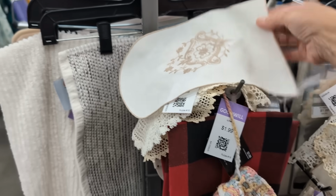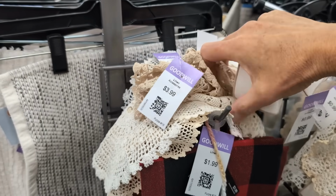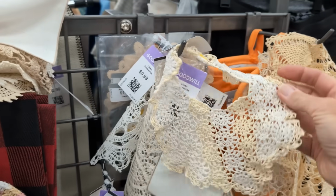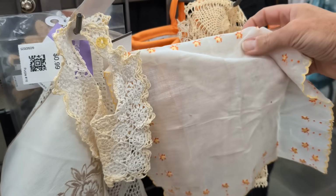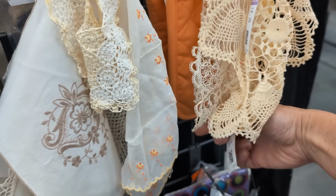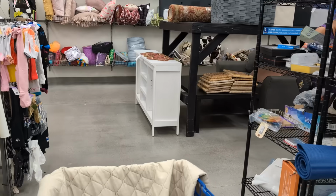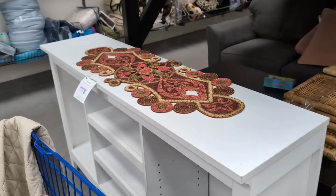Just around the corner on the end cap here, we've got some more vintage linens. Crochet doilies, vanity covers, and some hankies. Now unfortunately they seem to be all priced separately from 99 cents up to $4 or $5. That's pretty, and that's just not going to work for me for resale. I need to be at $1 or less, preferably 50 cents. Right after this shopping trip, I'm going to share my top 5 best-selling items from my last haul.